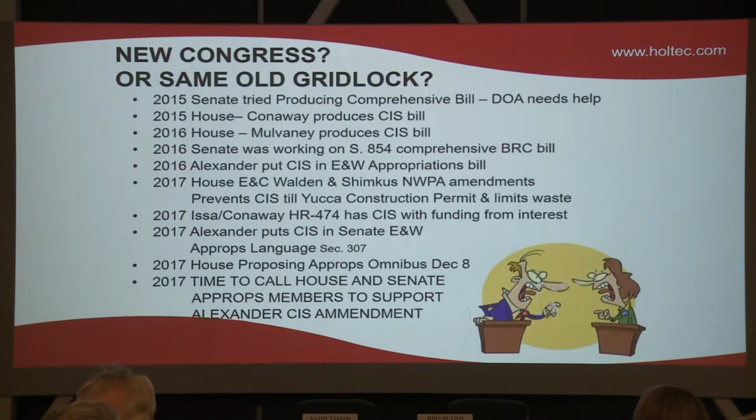So that's what we think the economic benefits are. To tell you a little bit about what's going on politically, if you're interested in that, everything seems to be political, unfortunately. But in 2015, after the Blue Ribbon Commission, the Senate tried to put a bill together, and it really didn't make it anywhere. In 2015, Conaway, a representative from Texas, put in a CIS bill. In 2016, Mulvaney put one in, who you know now is the OMB director.